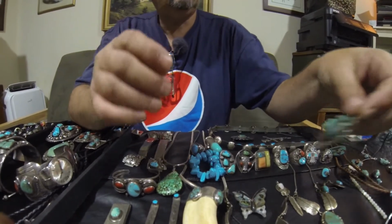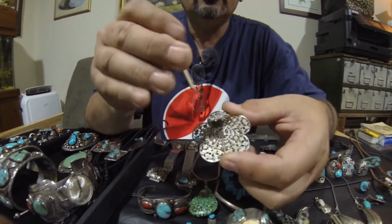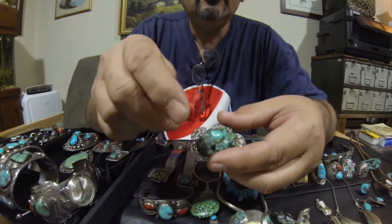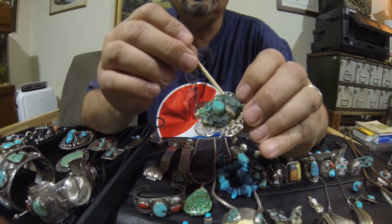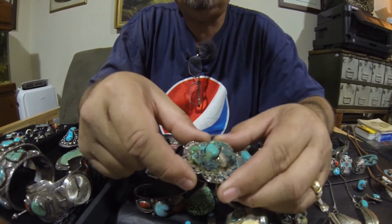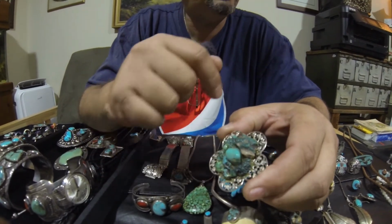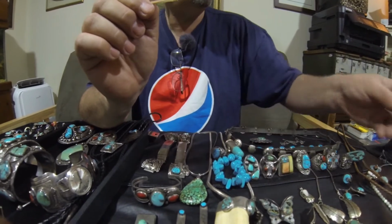Now here's a piece, this is not silver. This is just a piece of costume jewelry. And somebody made it up. Somebody rounded up some little nuggets and kind of epoxy glued them on there. But I have a habit, if I see turquoise, I'll pick it up, regardless of something like this being done, because it's real. Yeah, that's real turquoise.